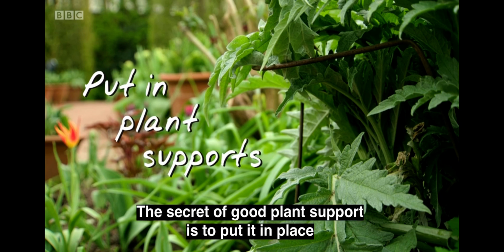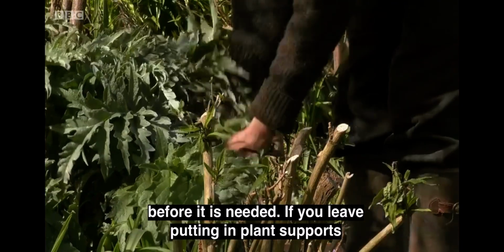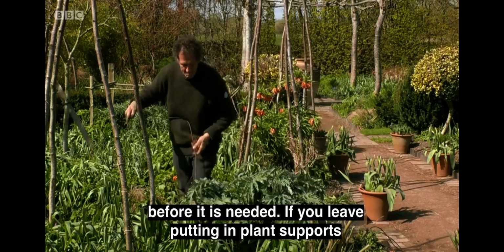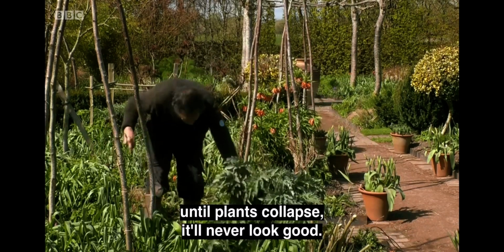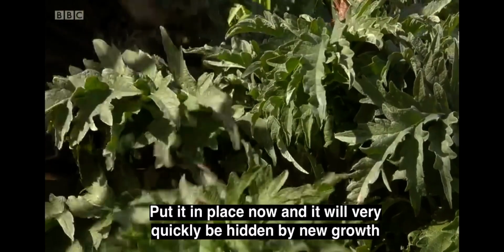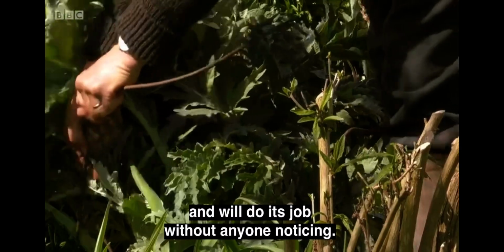The secret of good plant support is to put it in place before it is needed. If you leave putting in plant supports until plants collapse, it'll never look good. Put it in place now, and it will very quickly be hidden by new growth and will do its job without anyone noticing.